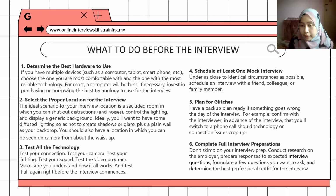For these tips, communicate with the interviewer. If we have a problem with our laptop, we can suddenly change to use a phone, so that the interviewer will suggest a few devices that you can use to attend the online interview. The last one is complete full interview preparation.